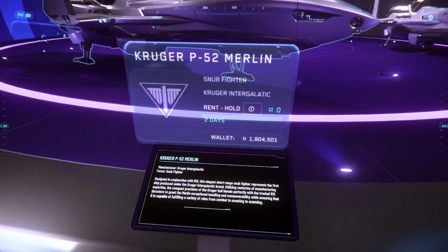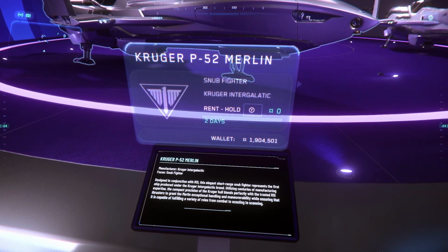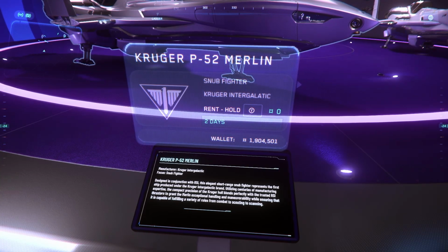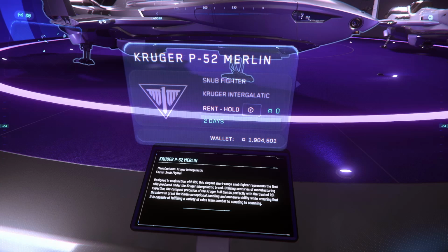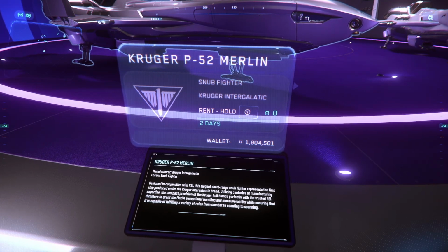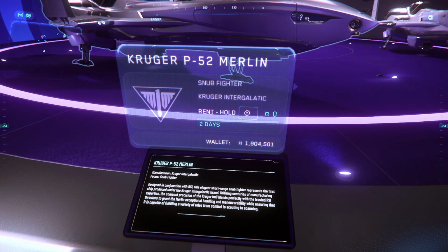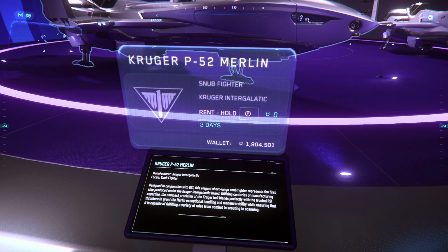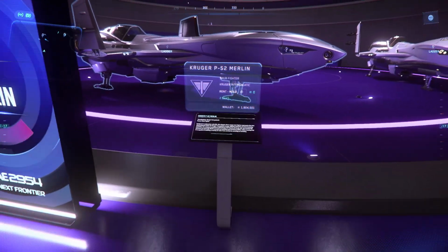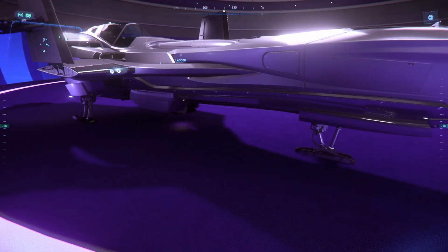Hey, here's your Merlin. Designed in conjunction with RSI, this elegant short-range snub fighter represents the first ship produced under the Kruger Intergalactic brand. Utilizing centuries of manufacturing expertise, the compact precision of the Kruger hull blends perfectly with the trusted RSI thrusters to grant the Merlin exceptional handling and maneuverability while ensuring that it is capable of fulfilling a variety of roles from combat to scouting to scanning. Right. Yeah, those guys. Yeah, you saw those on the bottom of the Connies.